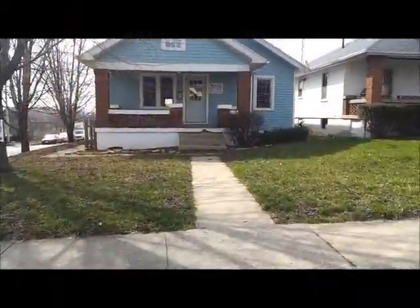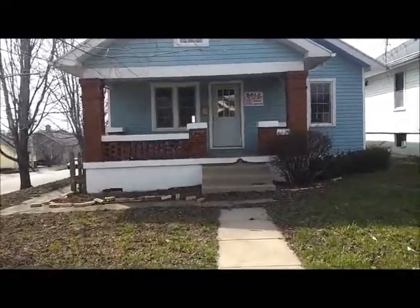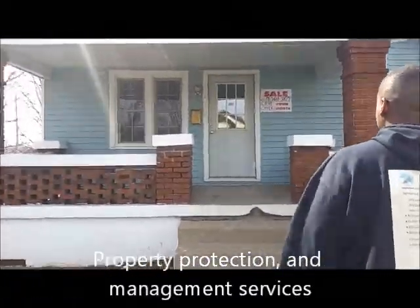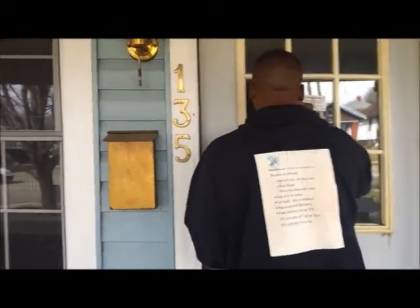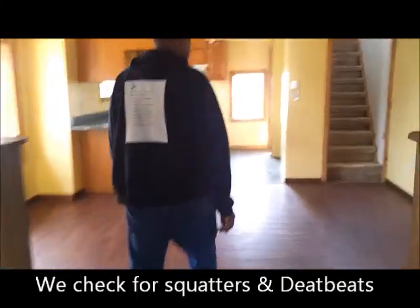Myself. Rolling. 135 Eugene Avenue. You go in the front or the back? It says possible squatter, so let's see if anything's missing.